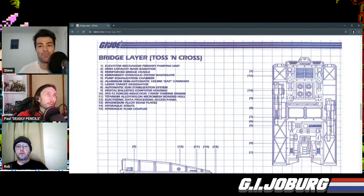Is there anything else on the blueprints that you'd like to bring out? The Bridgelayer did not get a TAC entry in the Action Force comic books. So the other best port of call in terms of its stats would be a card that had some information, but I think the blueprint is a more primary source of information than that.